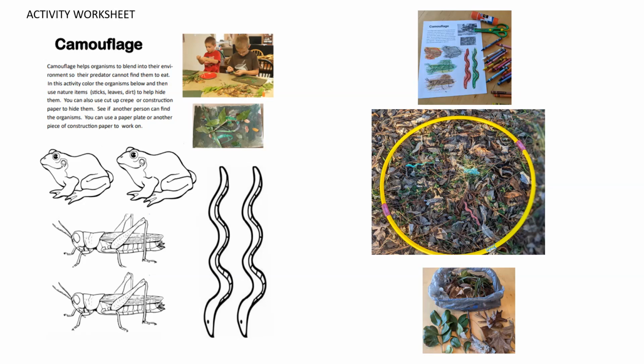And then another thing you can do with them is take all of those pieces that you've colored and using just a small little bag. I just took a bag I cleaned off my porch and it had sticks in it, it had leaves. And then I just make a plate with my animals and hide them that way.